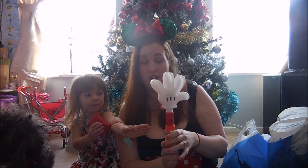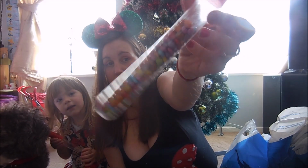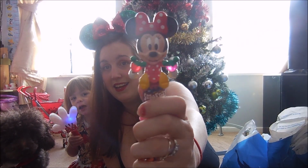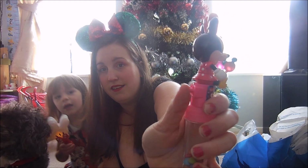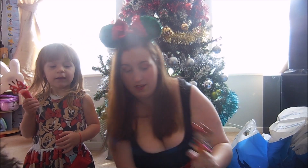This was €8.99, Minnie Mouse pad. And it's still full of Smarties, so she got the Smarties one. And it's got the little buttons on the back, so you can move Minnie Mouse. And that was €10.